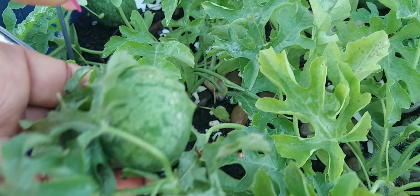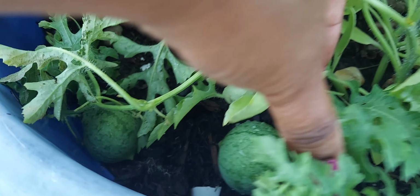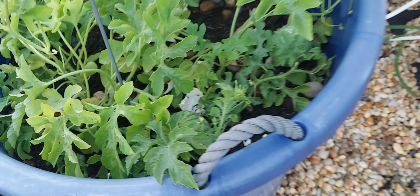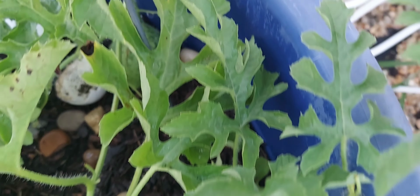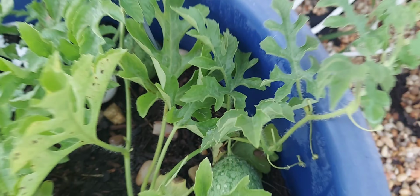I got a watermelon growing right here. I got one growing right there. I got one growing right here. I got another one growing down in here. I got one right here. I got one over here. I got one growing down in there. And I got one growing over there. So y'all, this has got to be my proudest moment.